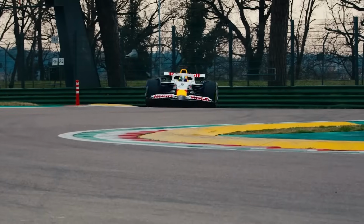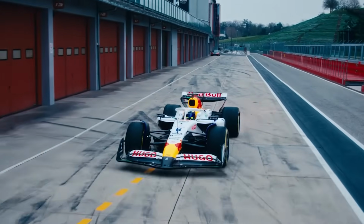Plus, it's also pretty draggy. As we saw in Jeddah, they were running a super small rear wing. It was pretty good in the race, but it cost them in qualifying.